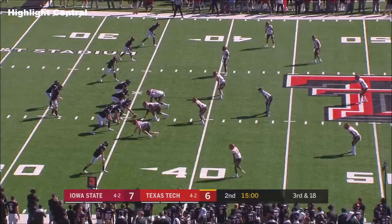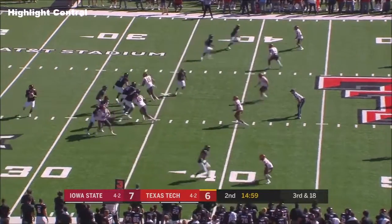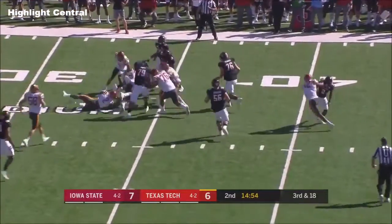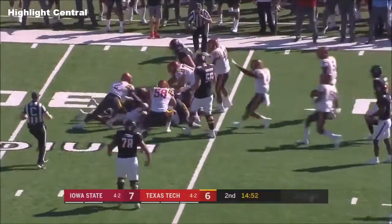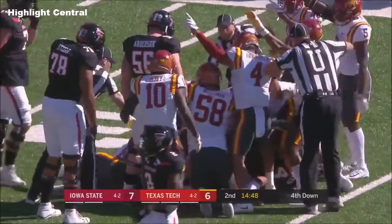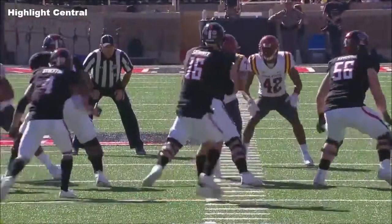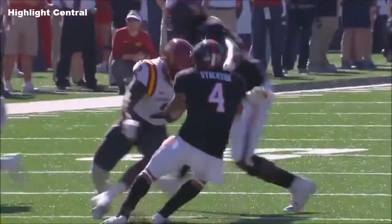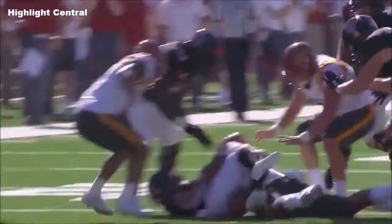The defense. Third and 18 to go for the Red Raiders. The screen to Stockton, and this drive has gone nowhere from the beginning. The ball is out. Who's got it? Iowa State adamant that it is theirs. Little screen pass here. Just basically take your medicine, get out of here, try to punt the ball. The last thing you want to do is turn it over.